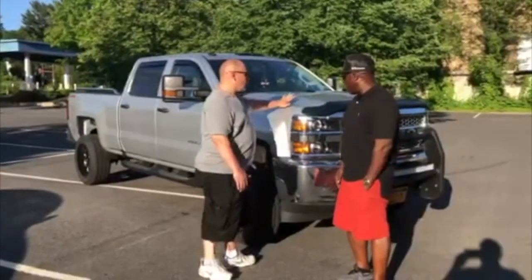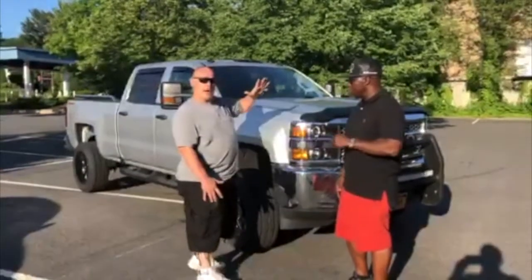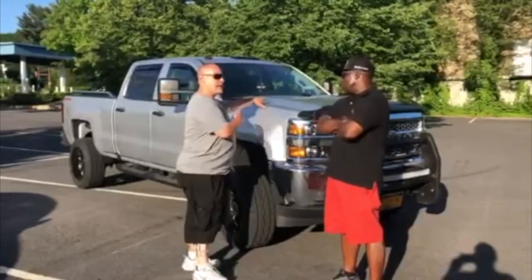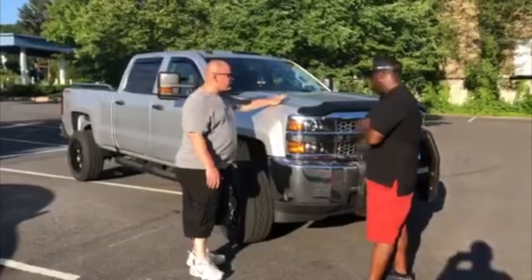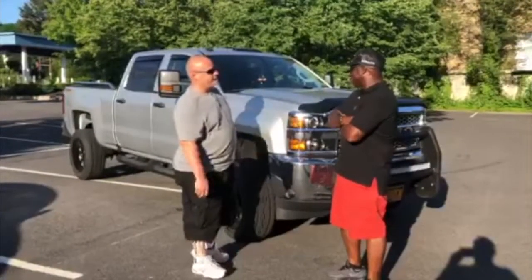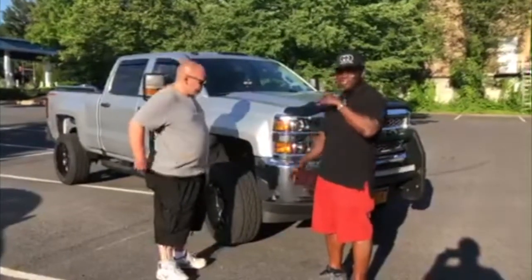Engine-wise? 6.6 V8. And it's not the Eco Boost, it's got the flex fuel in it. So after 50 miles, 2 of your cylinders kick off. You stop for 20 minutes, it kicks right back to 8. So it's very fuel efficient. I get about 470, almost 480 miles to a full tank of gas. Damn. That's almost a comparison of a 4-door sedan, like a regular vehicle, and this is not a regular vehicle.